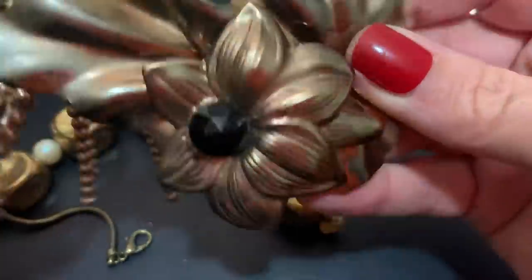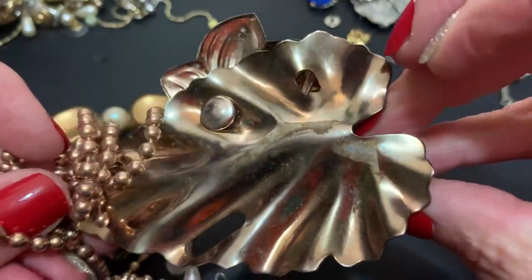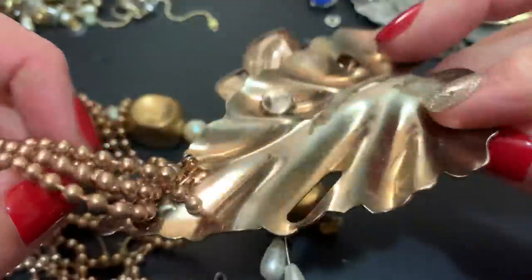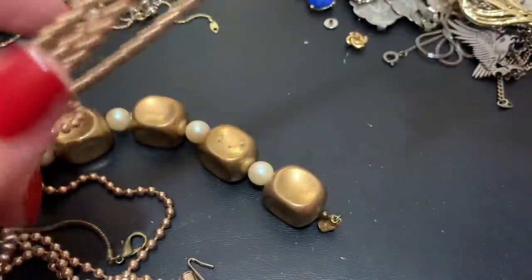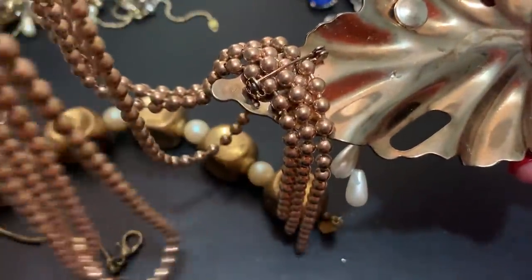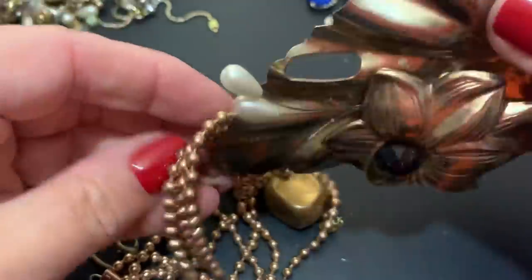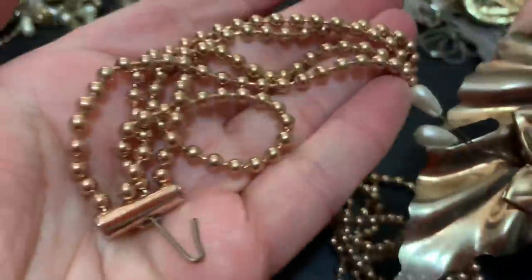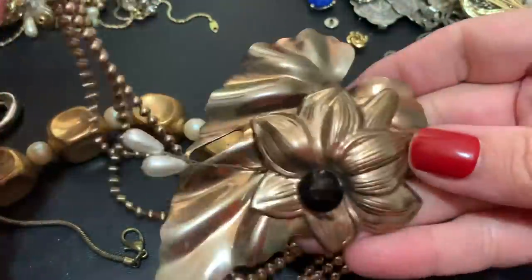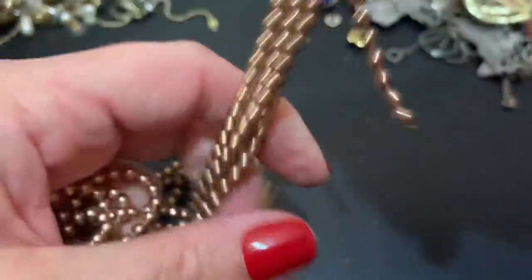This is funny because like 2 years ago, I think I found something similar to this. And I couldn't understand what it was. Is this supposed to be with this? I'm confused by it. Very confused. I have the same one, and maybe it's supposed to go through here, and it's part of this necklace. It's confusing, but that's what I'm going with. But I have another one of these without the chain.